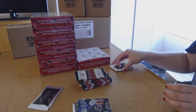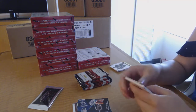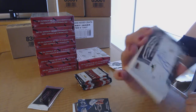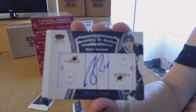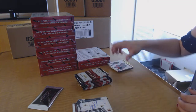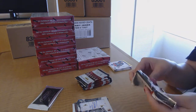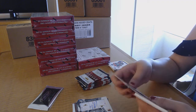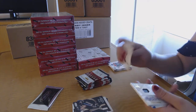Vezina Contenders of Corey Schneider for the Vancouver Canucks, number to $9.99. We've got a Scratching the Surface auto for the Dallas Stars of Scott Glennie. Contenders number to $9.99 of Corey Perry for the Anaheim Ducks.